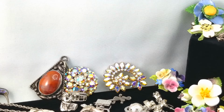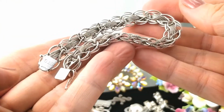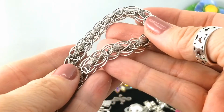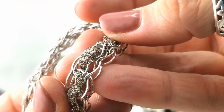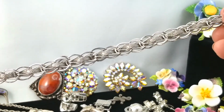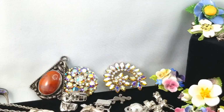Well, here's one of these charm bracelets. We get these a ton. Sterling silver. And they're meant to hang charms on, but they are like an intricate link. But I don't think there's a lot of value there because, like I say, we get an absolute ton of them. I just don't think that it's something that we'll see listed for very high.